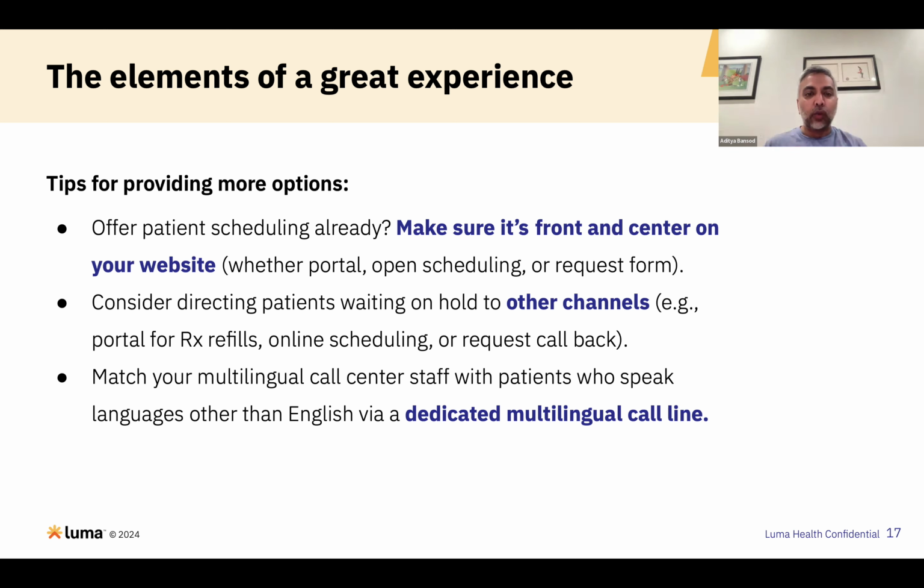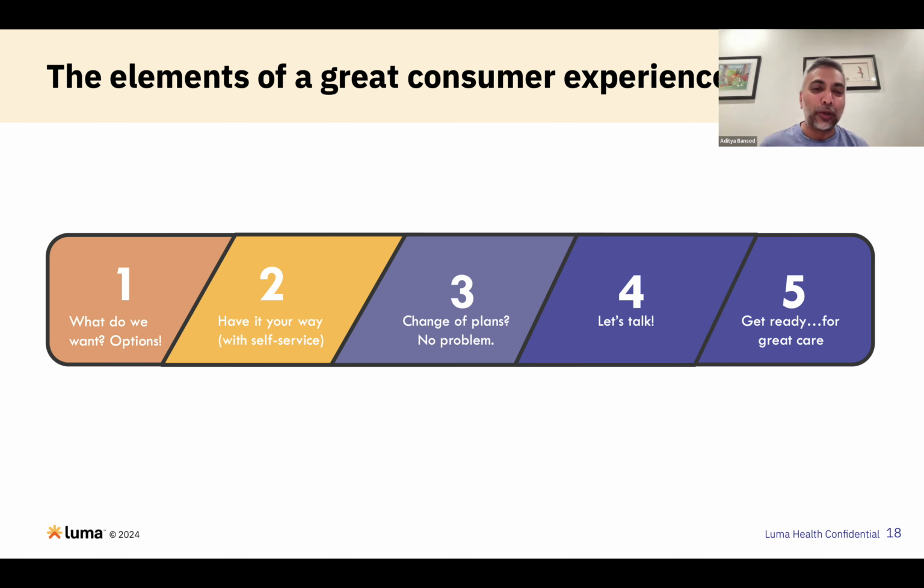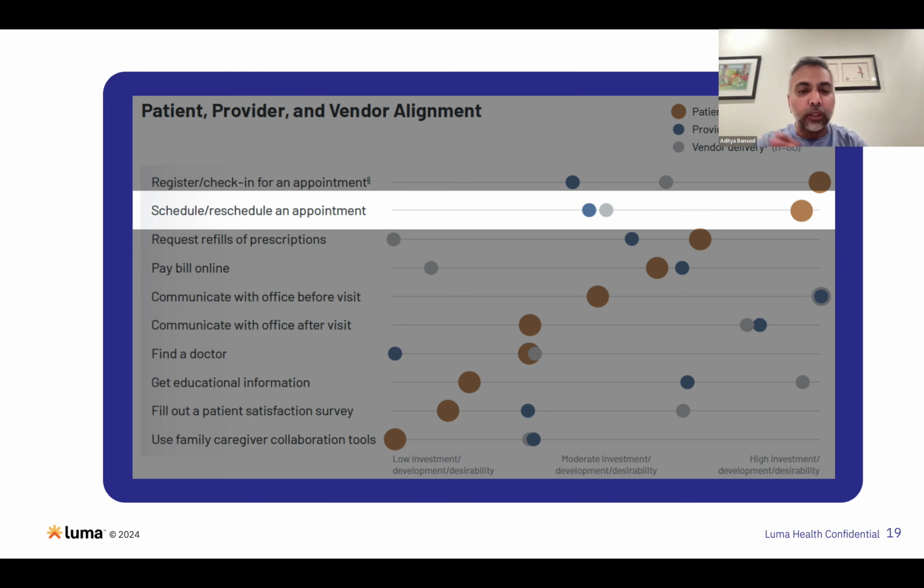Now, bucket two, which is have it your way. So you can see we're leaning into the fast food themes a little bit here. But we want you to have it your way with self-service. Going back to this class data here, you see so cleanly, so crisply that what patients want is the ability to schedule and reschedule that appointment. Whether it's being able to get the patient into the appointment the first time, or if their schedules change, being able to reschedule that appointment as well.